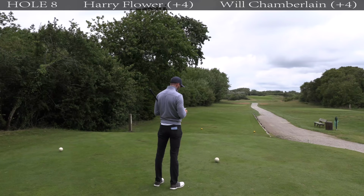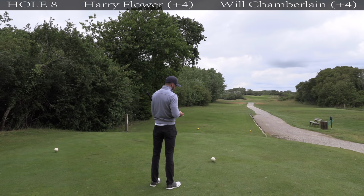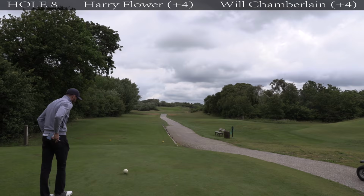Eighth hole here at Le Maire. I was looking at hole 9. Harry's come off back-to-back pars, going well. Scores are tied. Back-to-back pars, great hole. Doing well. It's a great hole. Feels so good to have some pars, mate.